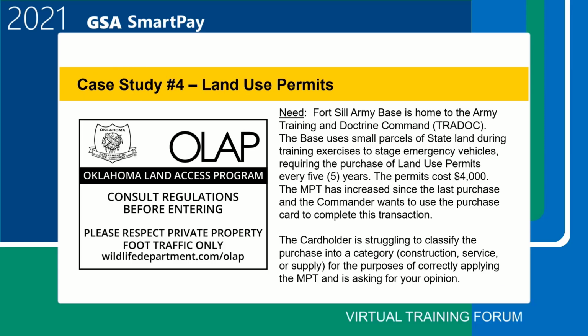In our final case study, let's really get into a gray area. For this case study, Fort Sill Army Base is home to the Army Training and Doctrine Command, or TRADOC. The base uses parcels of state land to conduct training, and it requires the purchase of land use permits every 5 years. The cardholder has been tasked to buy the permit, which costs $4,000.